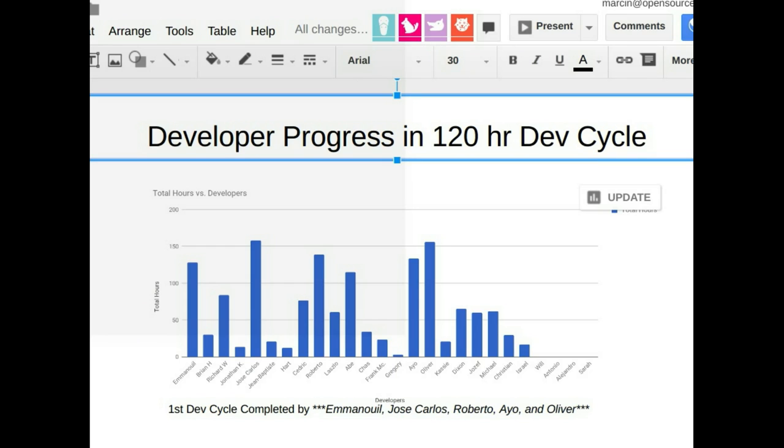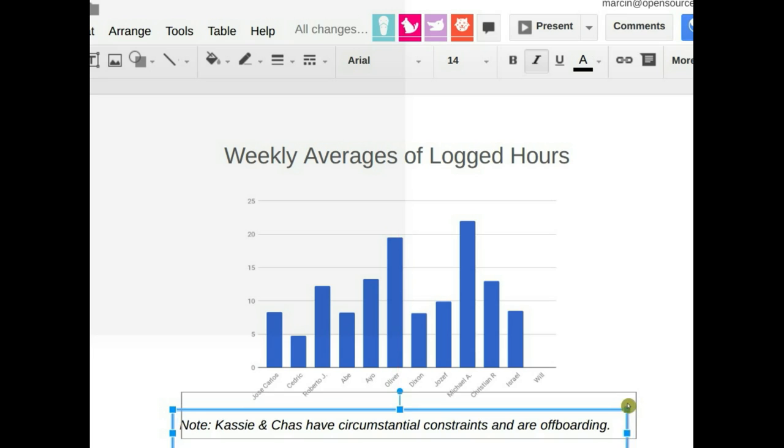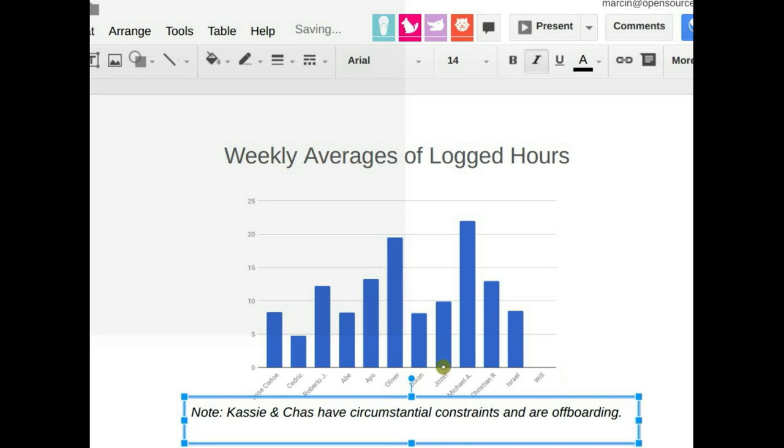At the same time, a few people have had to drop off the team. Cassie and Chaz couldn't continue, as well as Jean-Baptiste and Lashlo, they're not really finding the time to do the dedicated development, but more some ad hoc tasks. So our team is shrinking just a little bit.